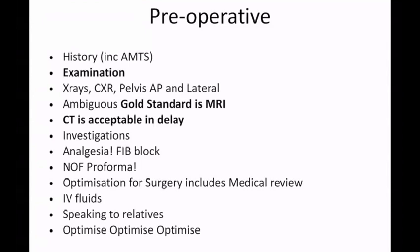So the first thing to mention is most people perform a log roll where they gently internally or externally rotate the leg, and that can usually give the diagnosis. If it's still uncertain, one of the things I do in most of my examinations, especially in trauma calls, is just apply gentle axial traction, which can often help localize the pain. It can also help distinguish from pubic rami fractures.